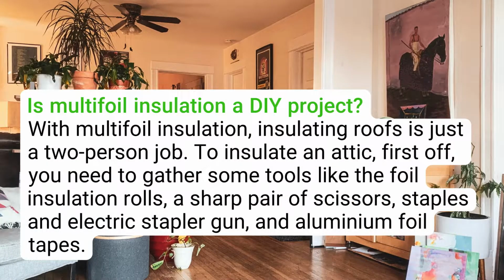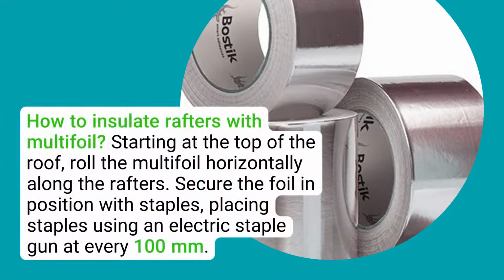Is multifoil insulation a DIY project? With multifoil insulation, insulating roofs is just a two-person job. To insulate an attic, first off, you need to gather some tools like the foil insulation rolls, a sharp pair of scissors, staples, an electric stapler gun, and aluminium foil tapes. How to insulate rafters with multifoil.